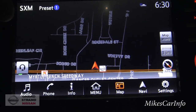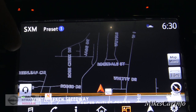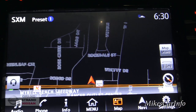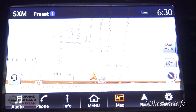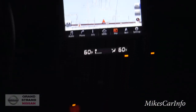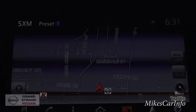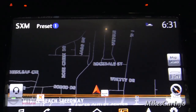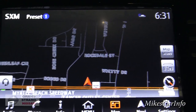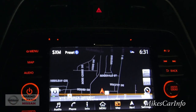And then your screen here with the backlit buttons around it, the navigation screen, it's like in night mode now, where the background is dark instead of white light. So I could just show you the difference here by turning the lights off. You can see that's pretty bright. Trying to see with that, it's a little bit distracting. So when you put on your headlights, it dims down to the night mode, and that really is easier on your eyes at nighttime.